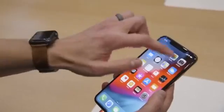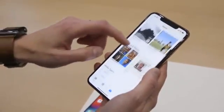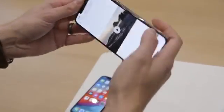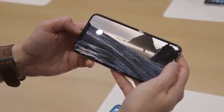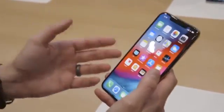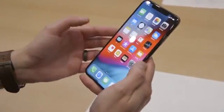They also fully support HDR, so if we can go in here, see if we've got any videos. Right here, you can look at a video. You can see, of course, it looks pretty good. It does, of course, have the notch because it supports Face ID. Face ID is improved on this device. It's a little bit faster. The secure enclave that supports Face ID is a little bit faster.